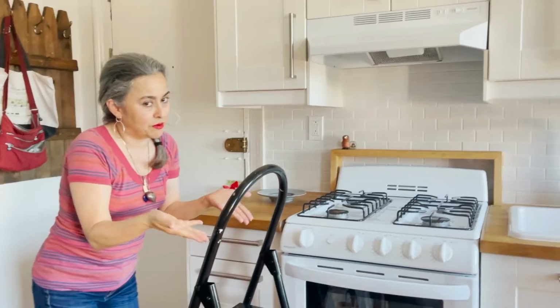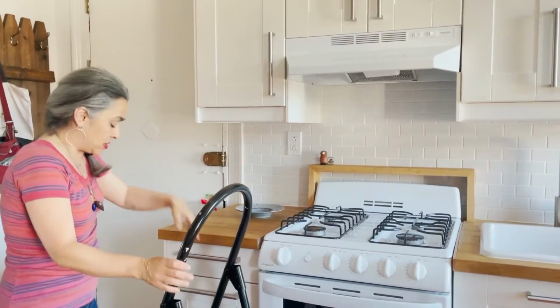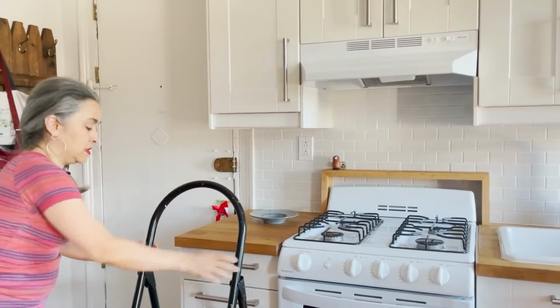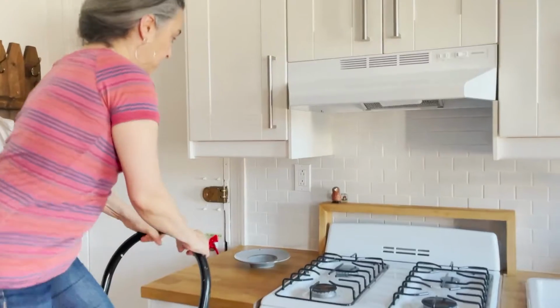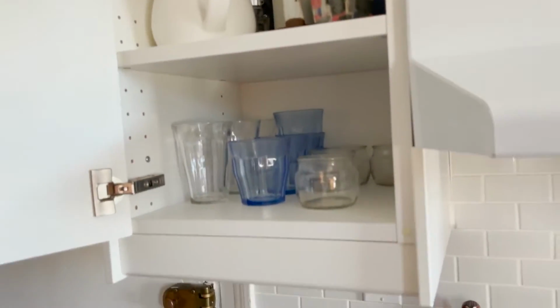So I don't use this every day, but because I want to go to the very top, and there is a reason why things are all the way up there, I need this ladder. Shall we? All right. Big one here. Let me go down so I can talk to the camera.